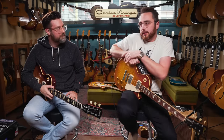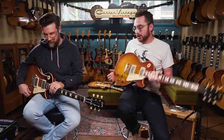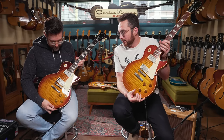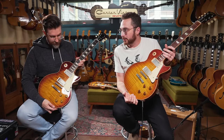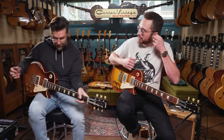You're totally right. So we have kind of a unique opportunity today. We're at Carter Vintage Guitars here in Nashville, Tennessee. Your former employer? My former employer, yes. And we've got a smorgasbord of Les Pauls. So we're starting with ours. This is my R9. Sort of a good home base, I think, for both of us. This is definitely our most familiar Les Paul, I think.